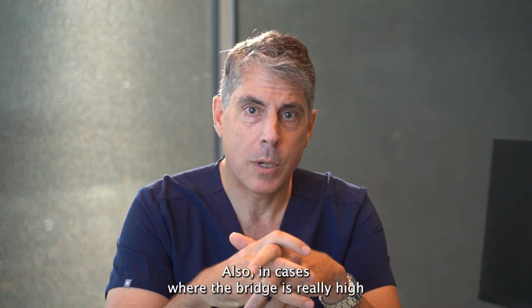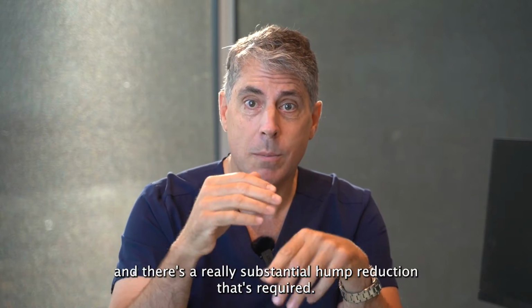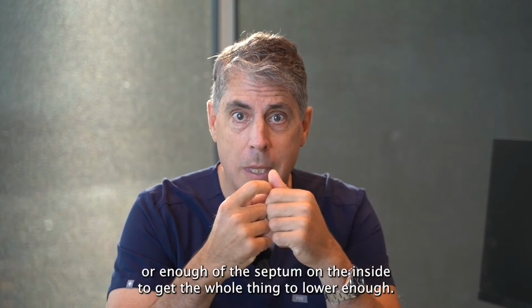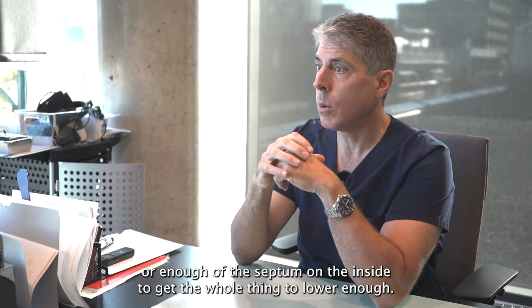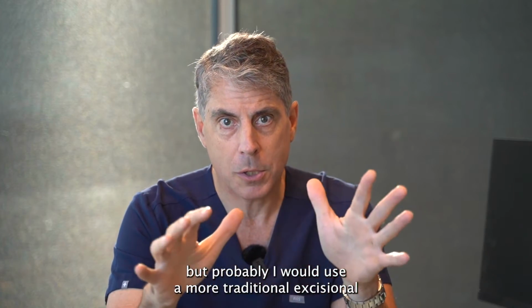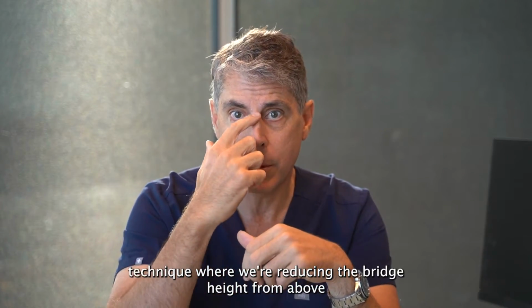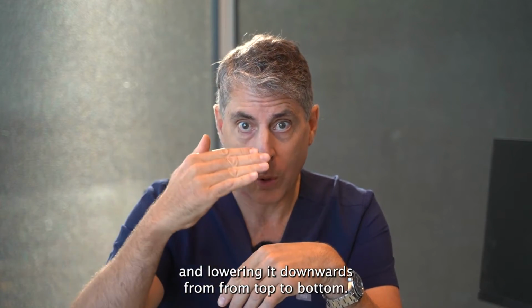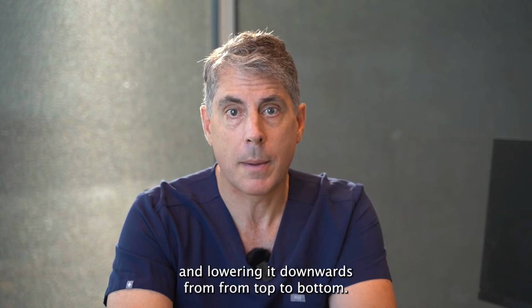Also in cases where the bridge is really high and there's a really substantial hump reduction that's required, I don't think it's possible to remove enough of the bone or enough of the septum on the inside to get the whole thing to lower enough. And in cases like that, you could potentially use both techniques, but probably I would use a more traditional excisional technique where we're reducing the bridge height from above and lowering it downwards from top to bottom.